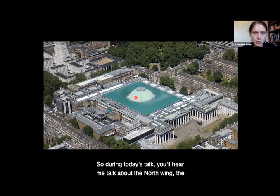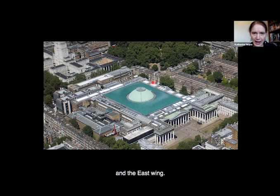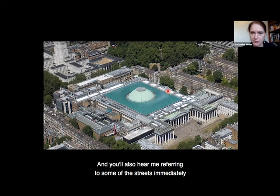So during today's talk, you'll hear me talk about the north wing, the north of the museum, the south, the front entrance, the west wing, and the east wing. And you'll also hear me referring to some of the streets immediately around the museum, which you will know very well as Camden residents.